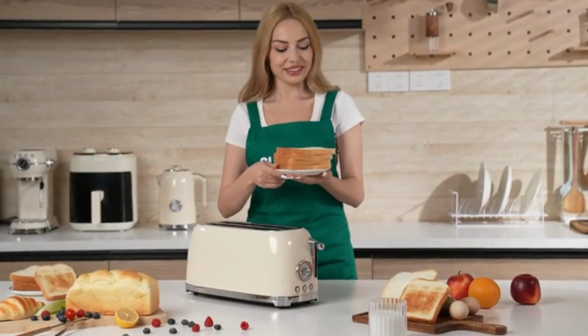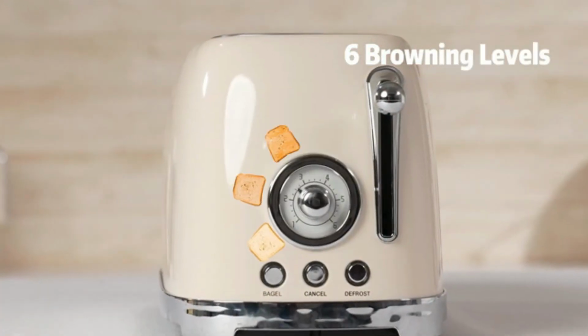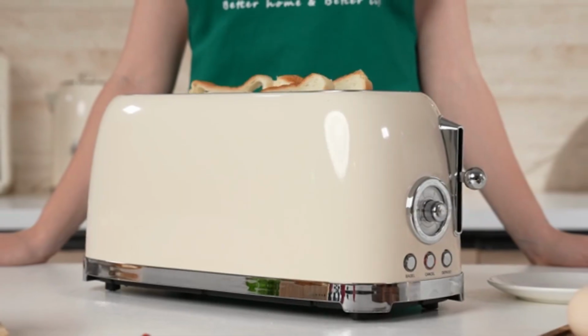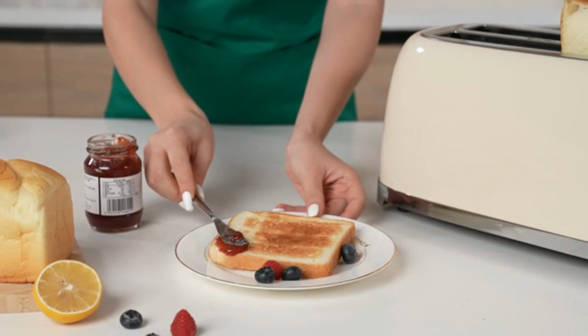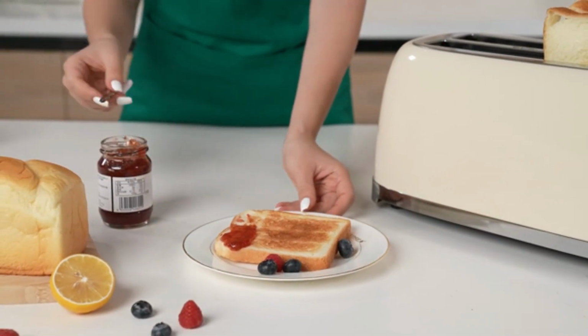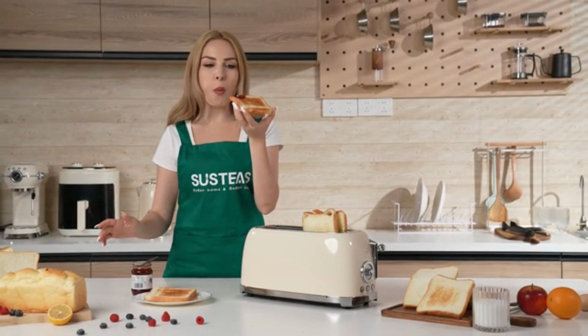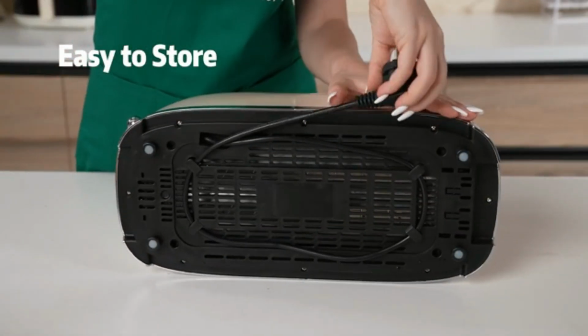Extra wide slots. With each slot 1.6 inches wide, the 4-slice toaster lets you fit long, thick slices of artisan bread, Texas toast, bagels, English muffins, and plenty more of your favorites. Perfect size for the modern family, with hungry mouths to feed each morning. Perfect as a new home essential, Mueller toasters also make an excellent gift for mom, combining functionality with style.